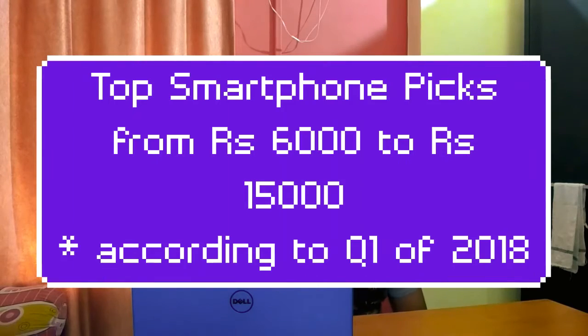Smartphones which I personally recommend from a budget segment from rupees 6,000 to 15,000. This is based on Q1 of 2018, which I personally recommend after I saw the specs, and this one is based on testing, not only on the specs. So let's begin with what I will recommend. I will start from the lowest price to the highest price range, from 6,000 to 15,000, at this budget which will be the best smartphone for you.